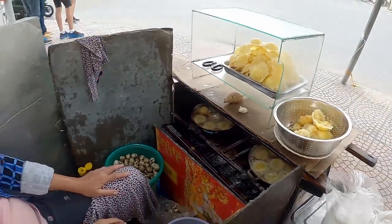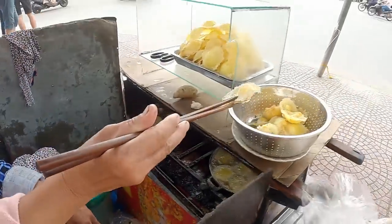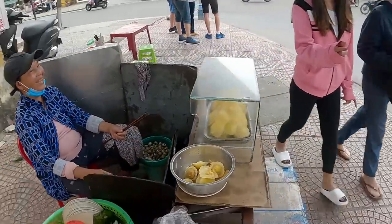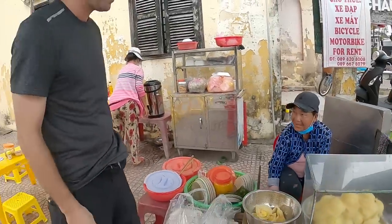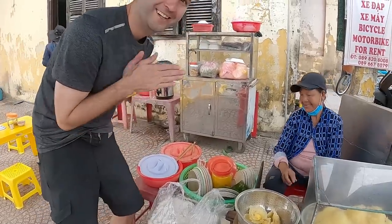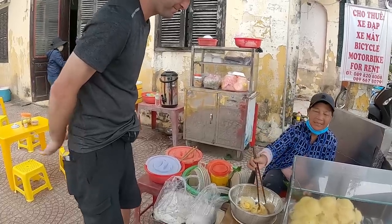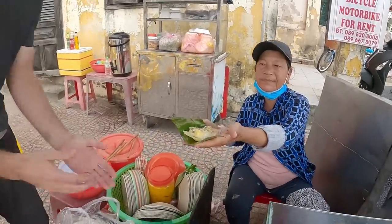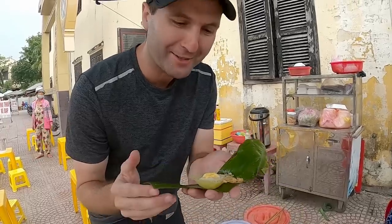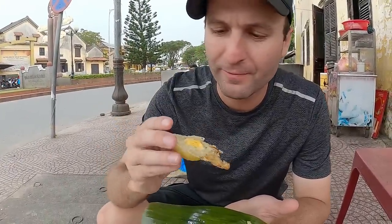Hello! Nice! All right. I think so. I'll try one. Yeah. Nice and fresh. Oh, banana leaf. Very nice. I'll let this cool just for a second, then I'll take a bite. So this is quail egg pancake. I've never tried this version before.